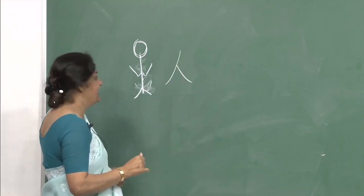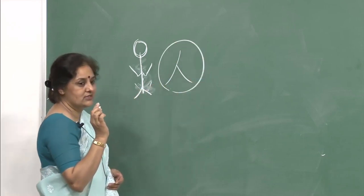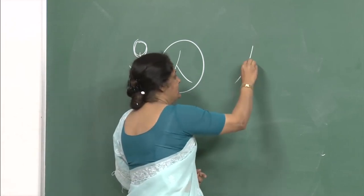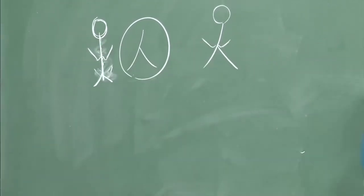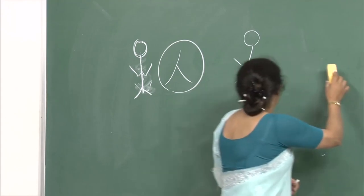Wherever you see this character over here, it shows that it has to do with a person. A simple straight line like this and another one like this. If you put a head over here and hands over here, this looks like a man. I'm sure you can remember it now.